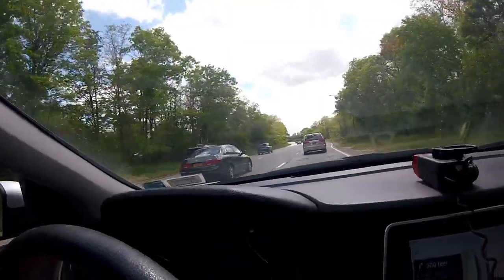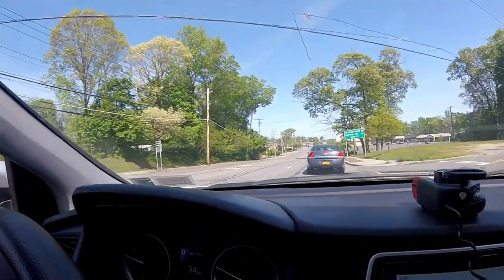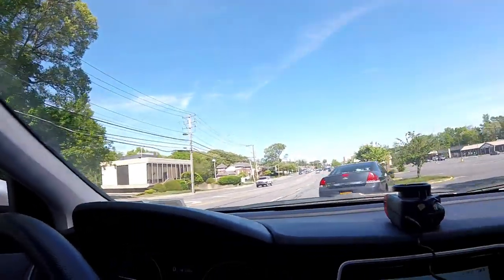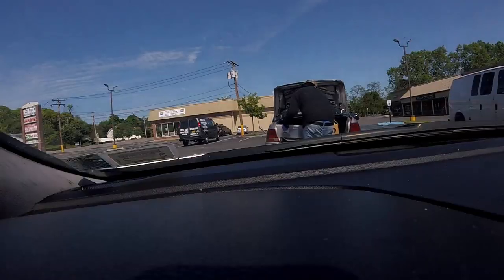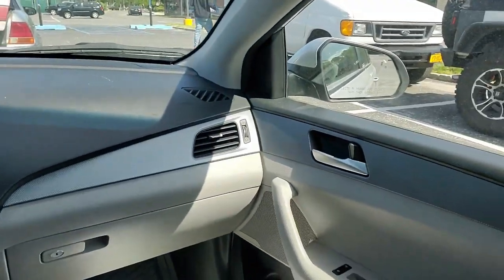State Parkway North, Sunken Meadow Park. Turn right. Come on. Oh, they look like they traded in some stuff. That guy has a lot of collectibles right there. Oh my lord, was he turning in? Oh my gosh.